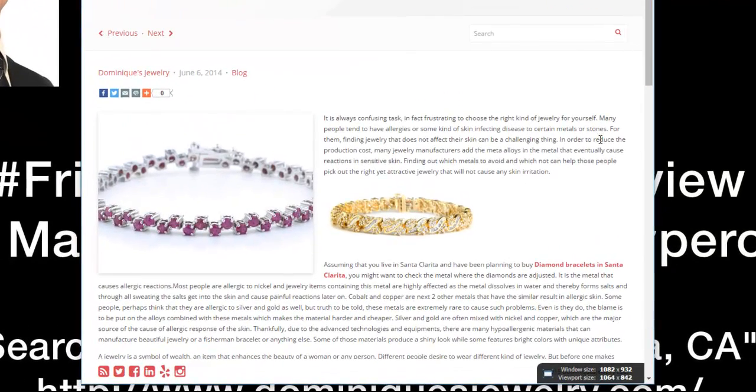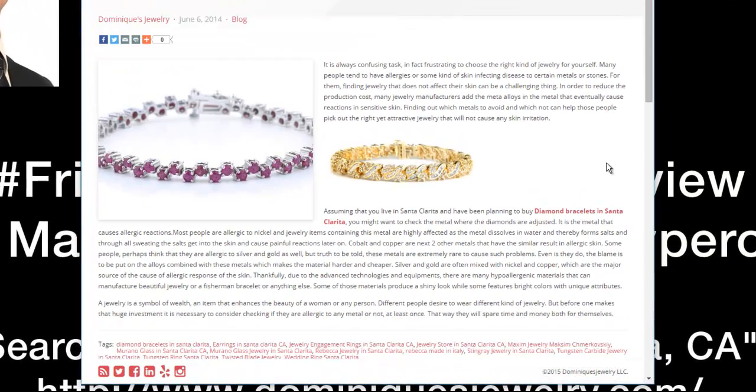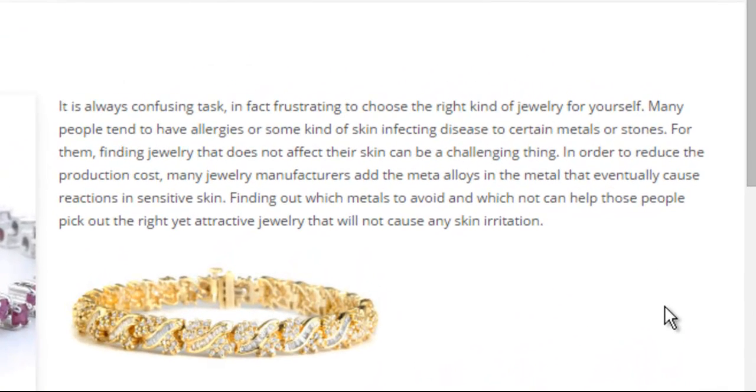Let me quickly scan the blog post here. It is always confusing. It is always a confusing task. In fact, frustrating to choose the right kind of jewelry for yourself. It is always confusing task. So there's a missing word there. It is always a confusing task. Many people tend to have allergies or some kind of skin infecting disease to certain. All right.